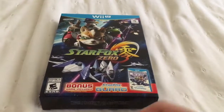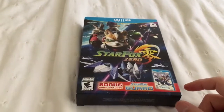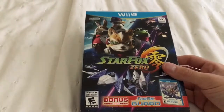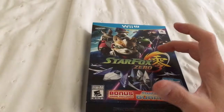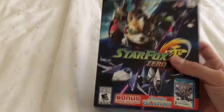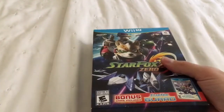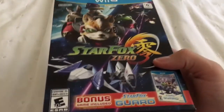Star Fox Zero, with the bonus Star Fox Guard game. If you can, try and get this on sale like I did. I got it on sale when Amazon was selling it for $20. It's not a bad price, but there are control issues, especially with the gamepad. So if you really want to pick this up, get it on sale like I did, because of all the control issues. So don't feel like, oh, I paid way too much for this. 20 bucks, right on the spot.